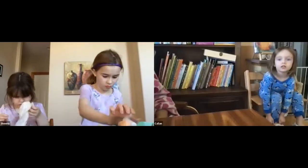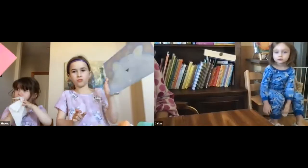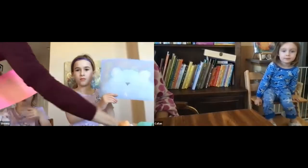So, Milena, what did you put in the background of your bear? I just put different colored swirls. I put red and orange. I like it. It reminds me of the Northern Lights. Oh, good point. I was thinking nighttime with stars, but I like the Northern Lights even more.